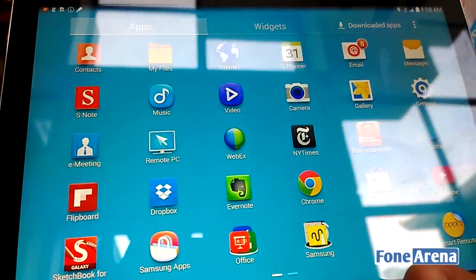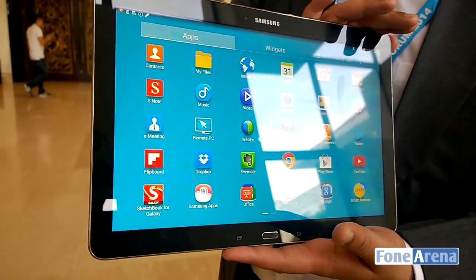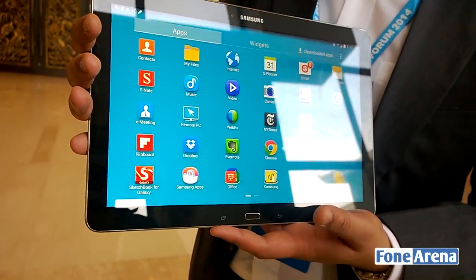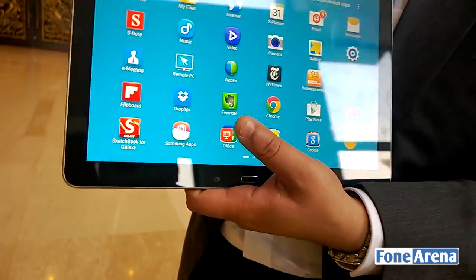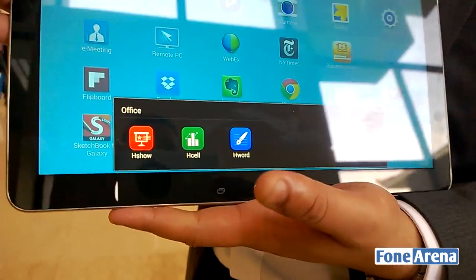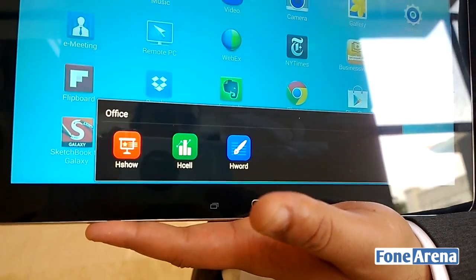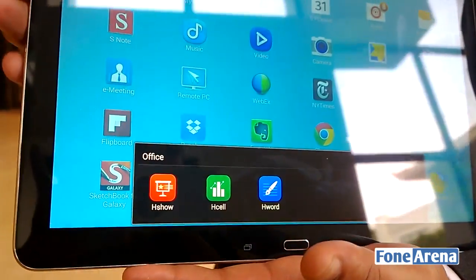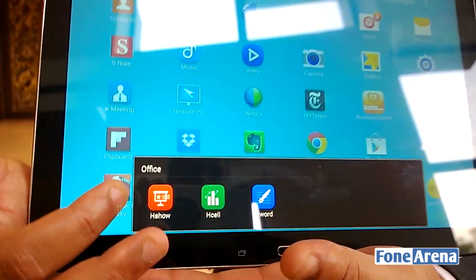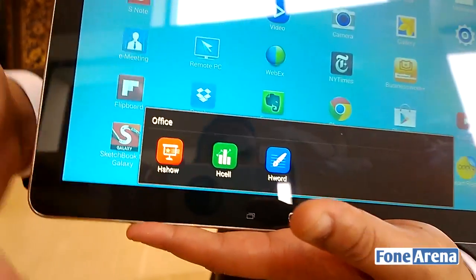So as I understood, it carries the S Pen with the latest functions, right? And those features which Samsung has introduced into this require that 12.2 inch screen. So I will show you. One of the features is the preloaded Office utility which Samsung has put into this. It's called Hancom Office. Right? This is one of the best tools available on the Android market, and Samsung has preloaded the full version free of cost. What you get on board is a viewer, and then you have to download the creator and the editor from Samsung Apps, all free of cost, of course.